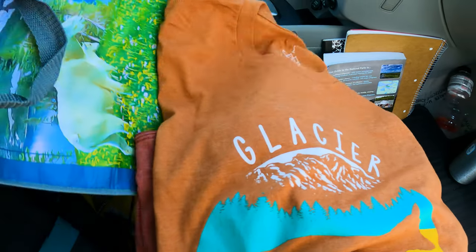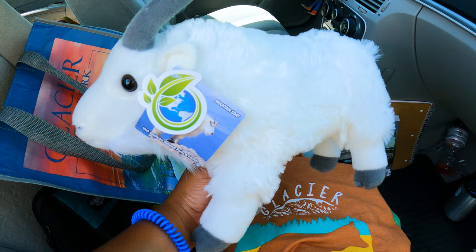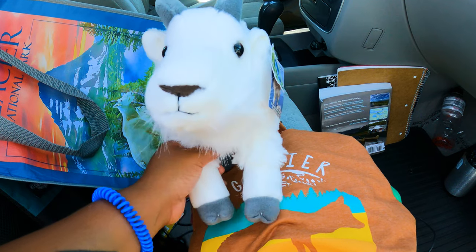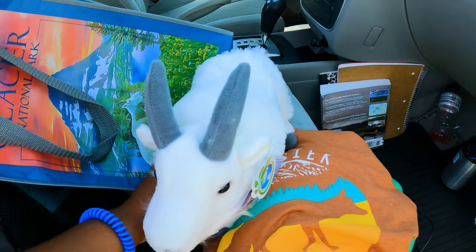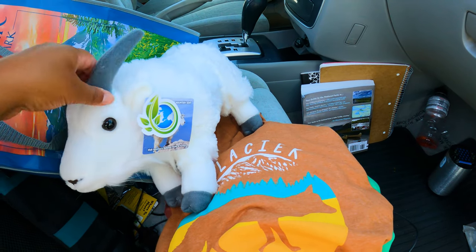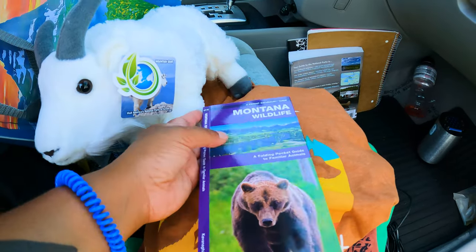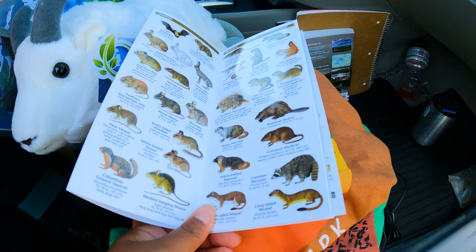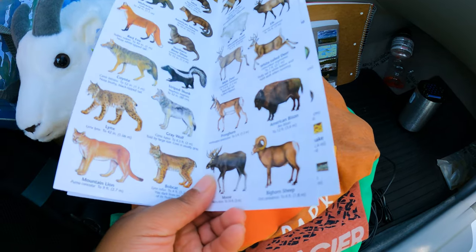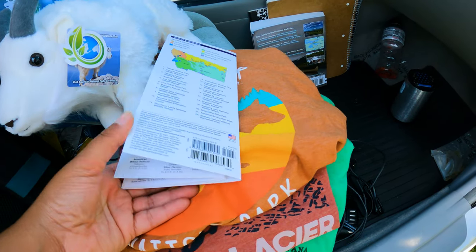And of course, I did get the Mountain Goat. I've been collecting these types of stuffed animals since I started going to the national parks last year, and I wanted to add the Mountain Goat to my collection. I'm starting to love them ever since I saw them yesterday. I also got an identification card. This one is a little different from the one I got from Yellowstone, but it has the basic animals from Yellowstone all the way down to Grand Teton, so it should be a-okay for me to use.